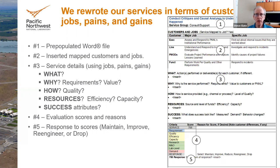How good a quality are our services? How efficient are we? Do we have the capacity to do what we're offering? If we're offering that we can do something for free, do we have enough people to actually do that if everybody took us up on it?